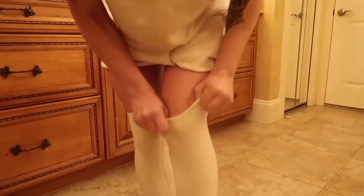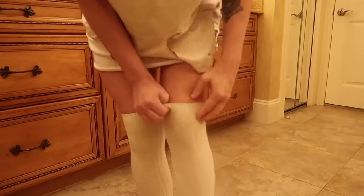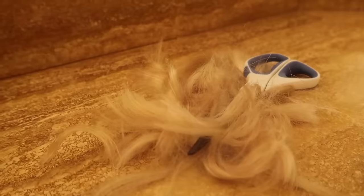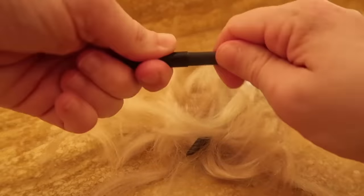All right, Clara, I'm doing this for you. Better be happy about this. Because I know my family won't be. All of the water is running. Oh my gosh. It's even running. It's about to flood. Oh my god.